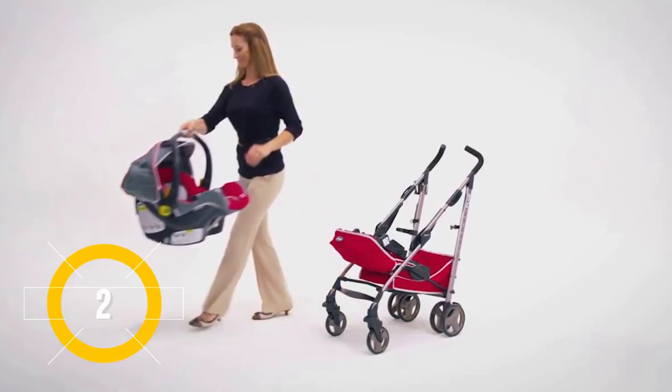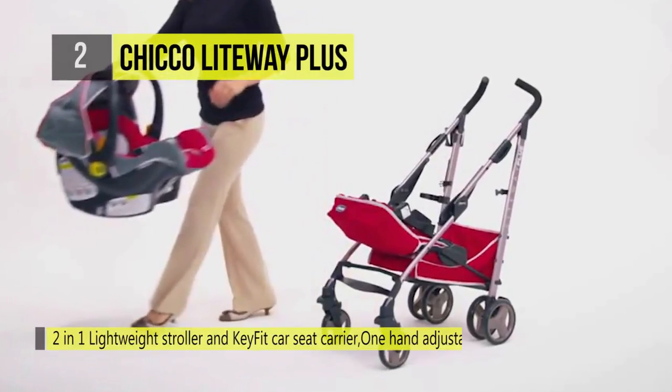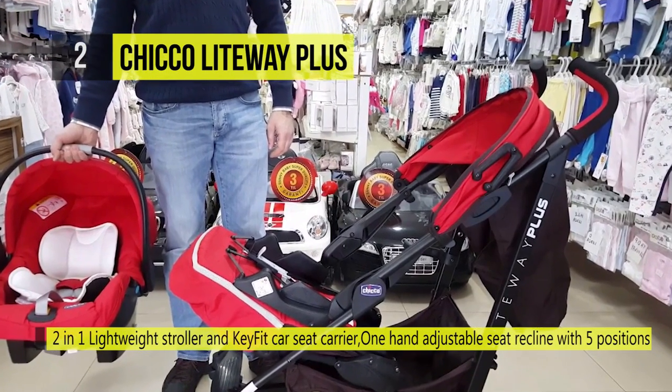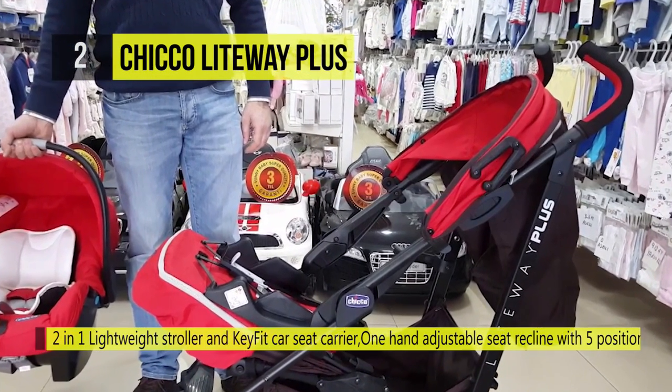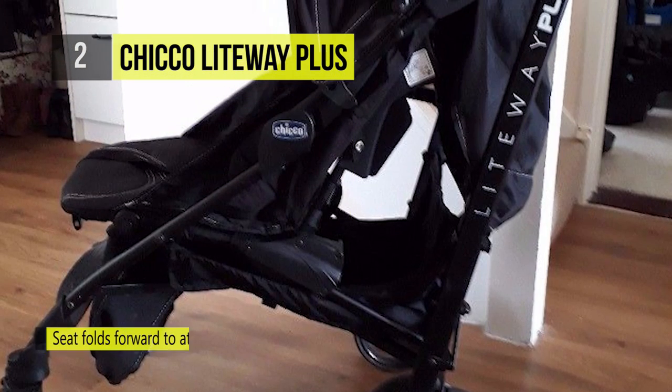Coming in at number 2 is the Chico Lifeway Plus. This lightweight stroller conveniently converts from a toddler stroller to an infant car seat carrier for the on-the-go parents and babies. The child seat features innovative forward fold functionality to accept your KeyFit infant car seat with an audible click.